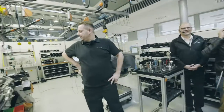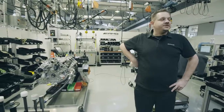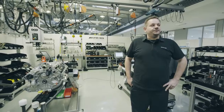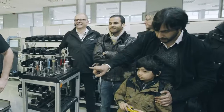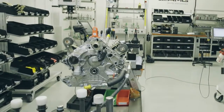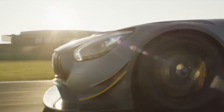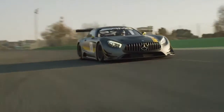Right now we have an AMG GT3 race engine here. The engine is based on the SLS, but it's modified for the new AMG GT3 race car. So we have a higher compression, different pistons, a different crankshaft, different cylinder heads, conrods, so it's highly modified for the new race car. The output could be around over 700 horsepower for a naturally aspirated engine, which is really much, but in case of the GT3 rules, we are air restricted.